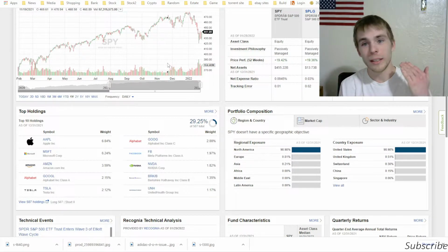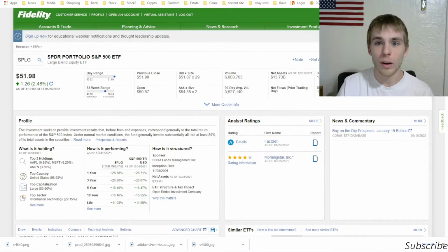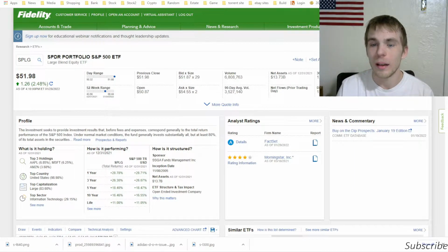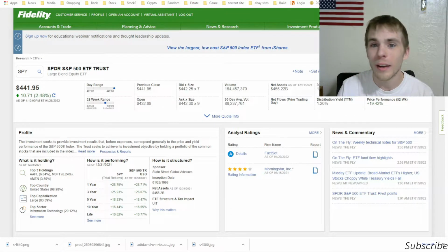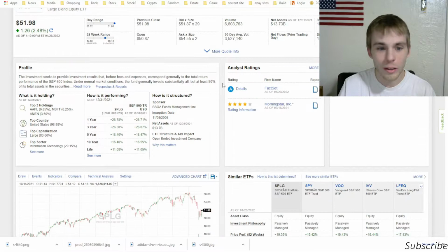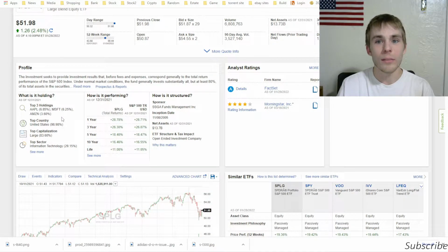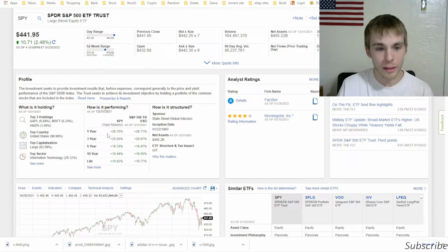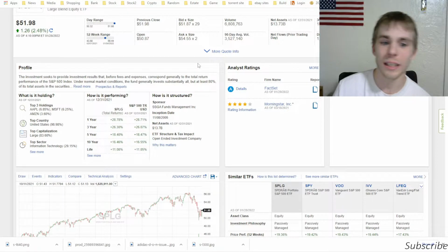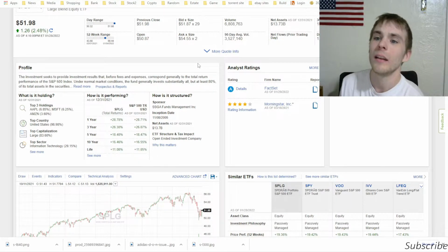Alright, so the difference between SPLG and SPY, well, one is that SPLG has a 0.03% expense ratio, which is 0.06 less than SPY, because SPY has a 0.09, SPLG 0.03, and you're investing in the same exact thing. But if you take a deeper look at how it is performing, well, if you take a look at SPLG, the 1 year performed slightly better than SPY. Okay, so the 1 year for SPY was 28.75%, and SPLG 28.78%. So it's like 0.02 or 0.03 higher than SPY, which isn't much of a difference.